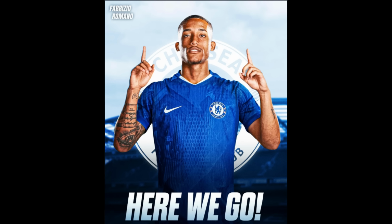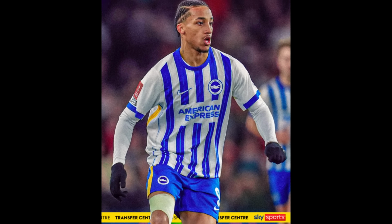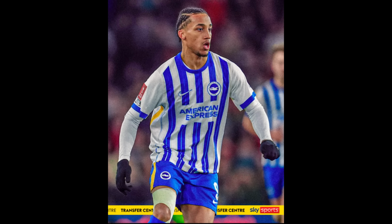So why have Chelsea signed Joao Pedro, and what will Joao Pedro bring to Chelsea? Now, he's 23 years old, from Brighton. He has Premier League experience, and in my opinion, he is one of the signings that I really anticipated would come to Chelsea. And I'm going to explain why I'm excited about this signing and how it will help Maresca.